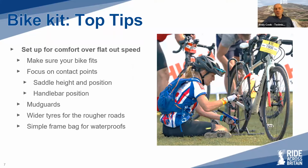And then a simple frame bag, and I think by that we're talking lots of people use a top tube bag to put their snacks in, which then frees up the bag they can put under their saddle to perhaps put extra waterproofs or things in. And nowadays, of course, there's far, far more choice in terms of bags that can fit on bikes, in terms of putting extra stuff that you might decide you want to take with you.